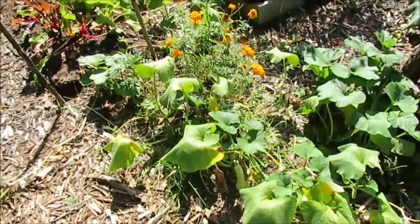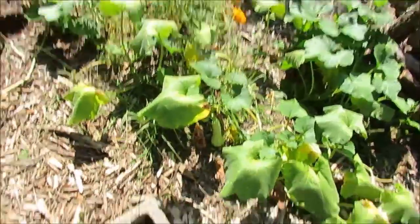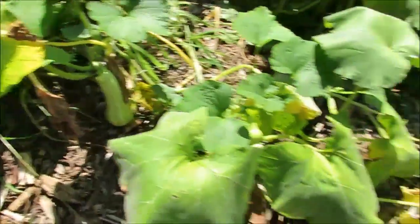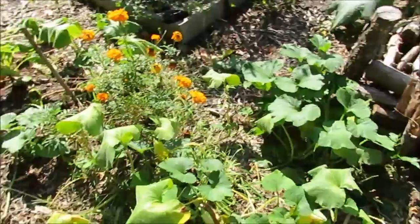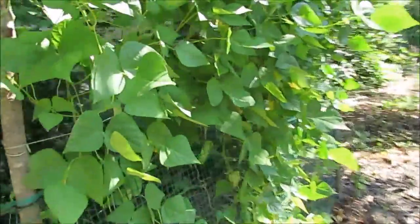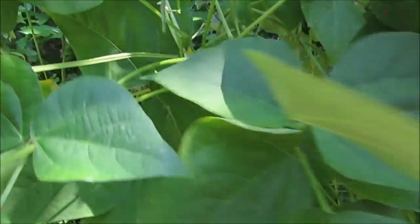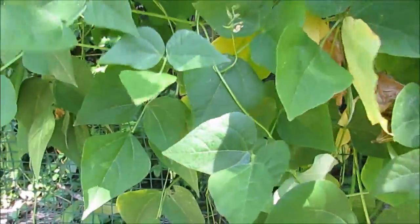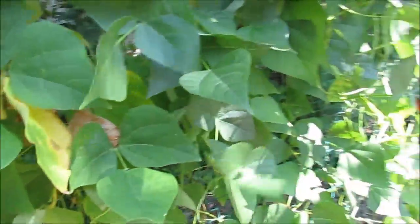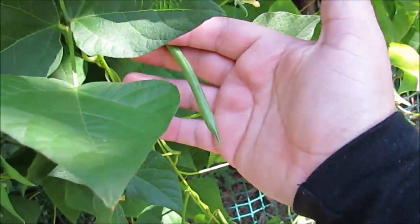So, the butternut squash, I harvested three butternut squash from this vine, and now they're setting some more fruit, so I might get another harvest off this plant. The green beans are actually doing something, surprisingly enough. They actually have flowers. So that means I'll actually get some green beans from this green bean plant that's been going the entire year and not really giving me green beans. Oh, look at that. An actual green bean.